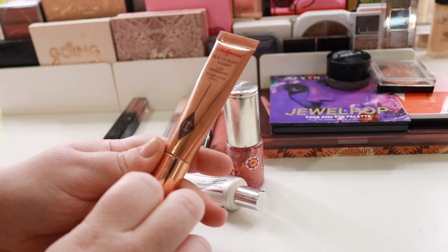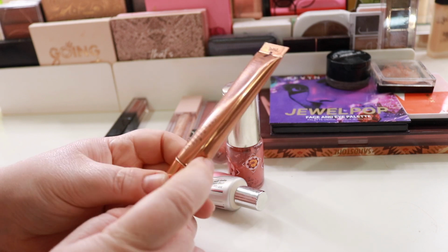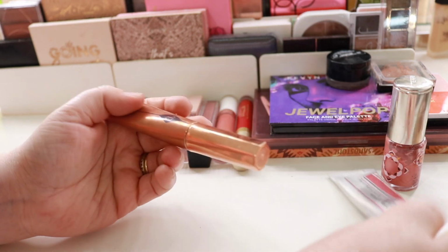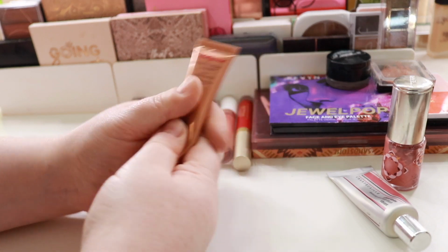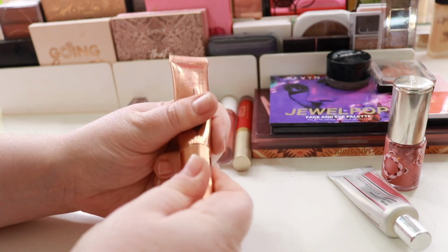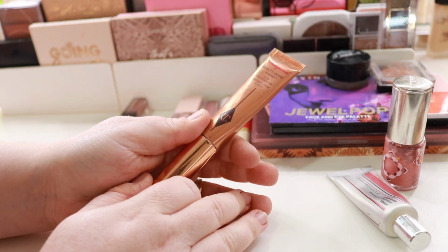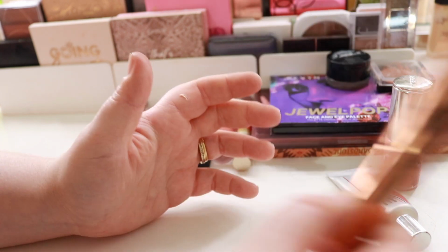And I had the Charlotte Tilbury Hollywood Beauty Light Wand in Spotlight. And you know what? I don't love this. I find it dries down quicker than I can blend it out. Every time I use it, it just, I don't know. I really like the color, but it just dries down too fast. And I just feel like it gets stuck on my skin. Do any of you guys have that issue?